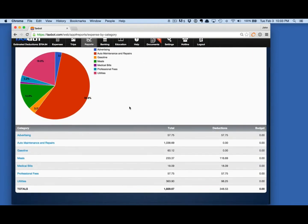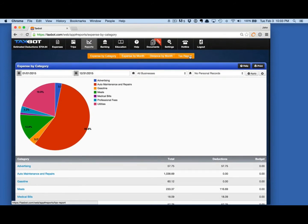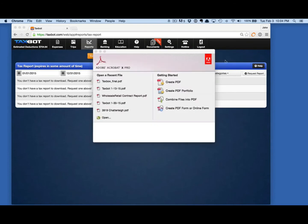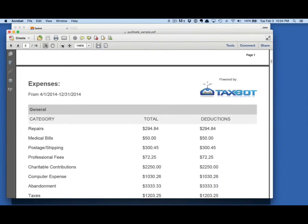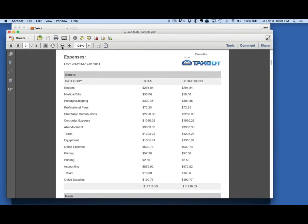Reports, this is where you'll come at the end of the year to download all your information. We have a variety of different reports, including our audit safe report. If you come to the tax report and run your date range for your business, pick the information you want, you're going to download a report similar to this. It's going to have your high-level summary for your tax preparer.